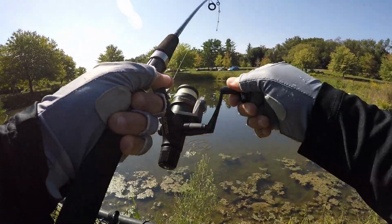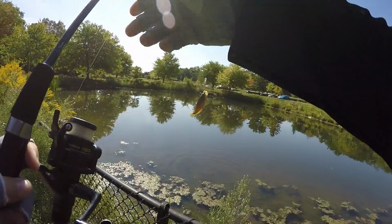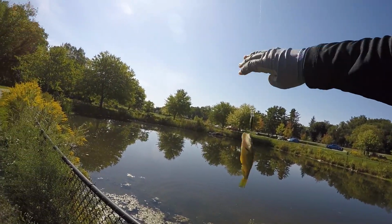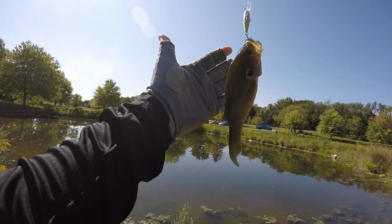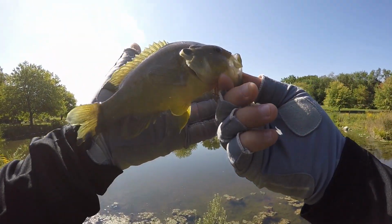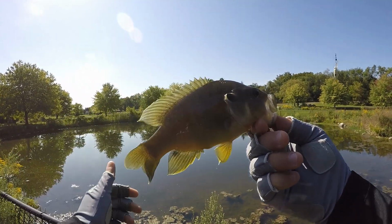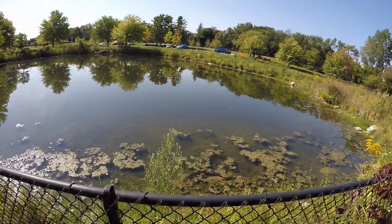Ooh, yes, the biggest one. I caught the biggest one. Yes. Yes. There we go. That's the biggest one, boys. Check him out. That's about the size of my hand. Big boy. That was the goal.